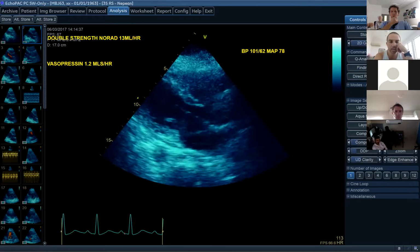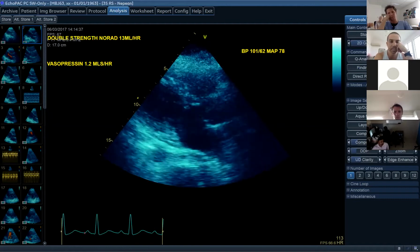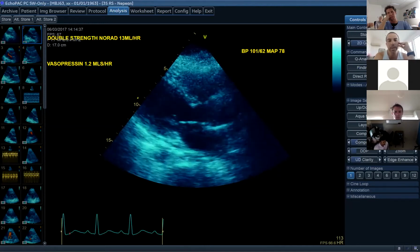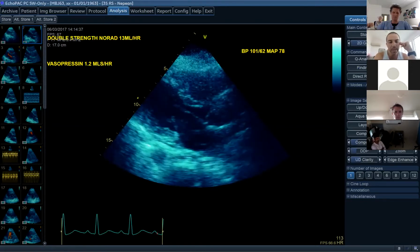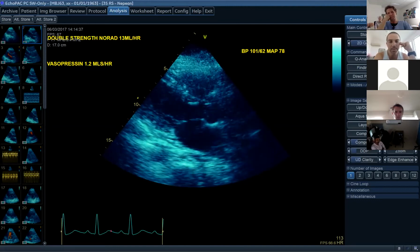So what could be the reason for that? Just take me to the next thought process. Okay. Well, going off the history that you've told me already, if she's underfilled, I would think that could lead to a similar picture. Yeah. Just from distributive shock associated with the sepsis.